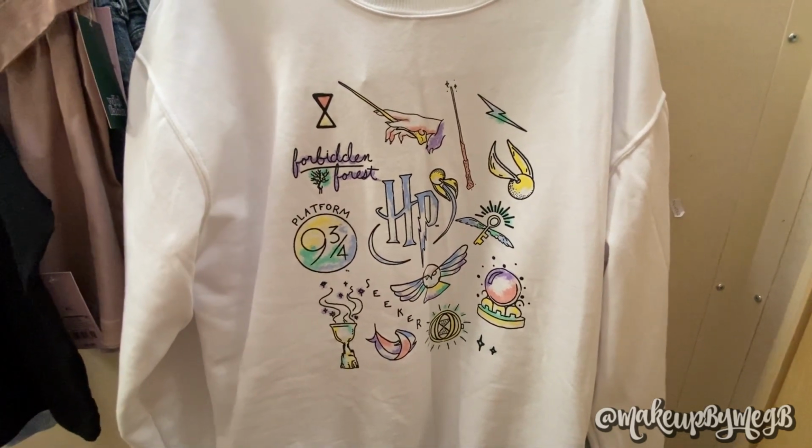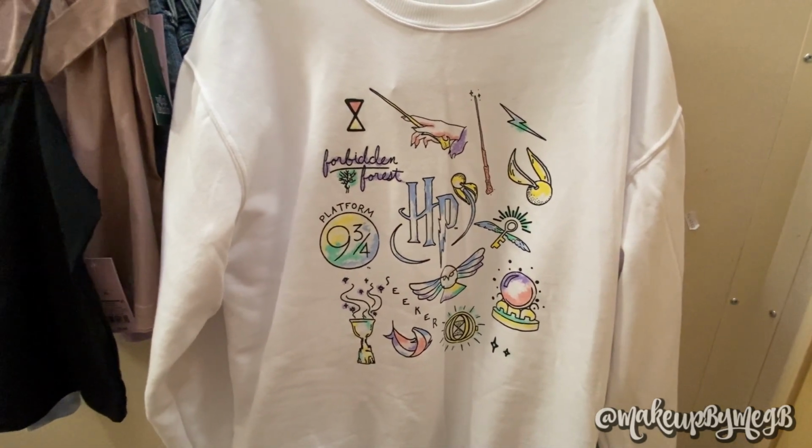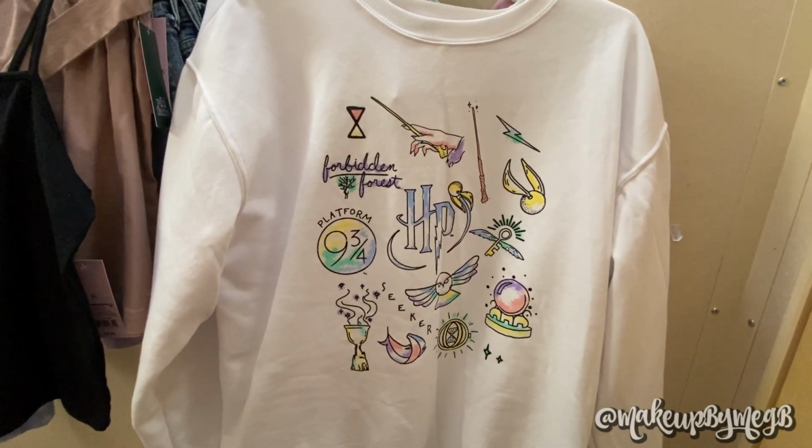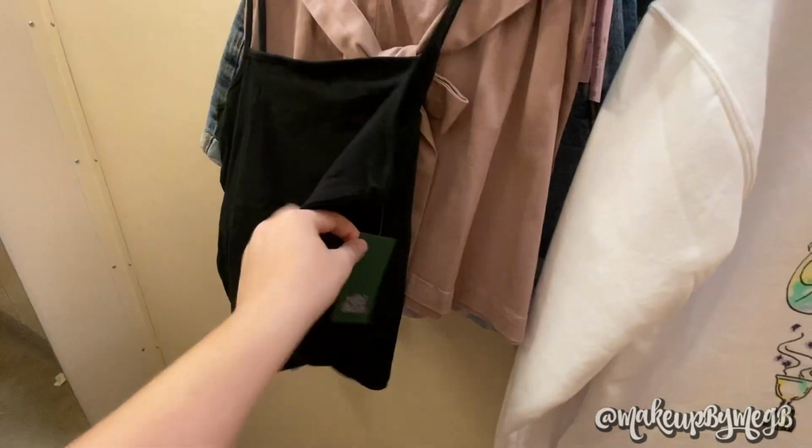And I could have, you know, maybe dealt with that, but I also had it in the back of my mind, this is a white sweatshirt, and I need to remember who I am as a person, aka messy AF, and I would definitely get it dirty.